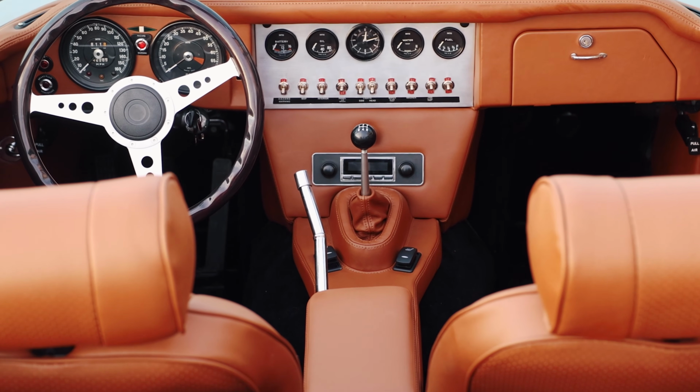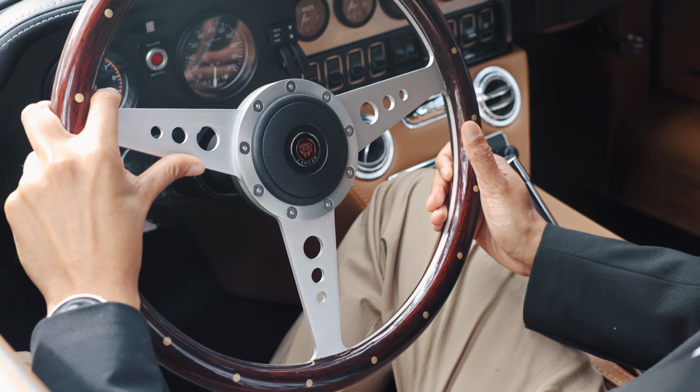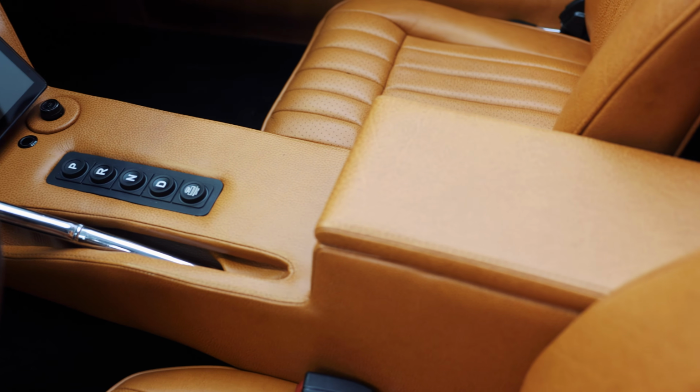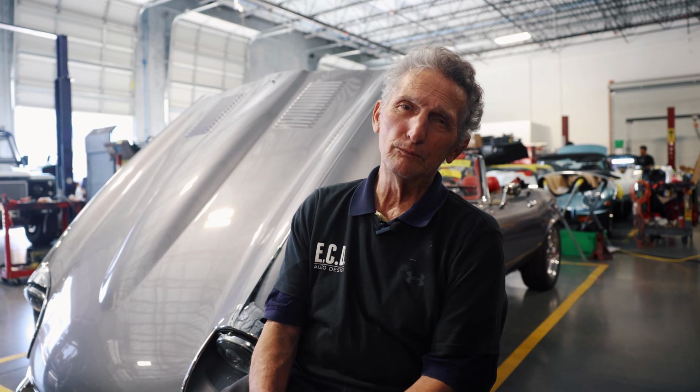And all the modifications we've done. I can't tell you how many modifications and improvements we've done here at E.C.D Automotive Design to an E-Type that, how could you improve it? Well, you've got to come and check them out because we've improved them like you wouldn't believe.